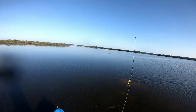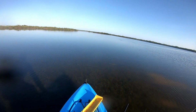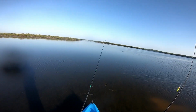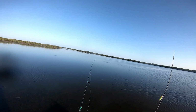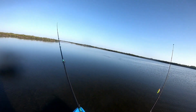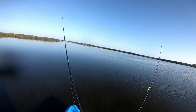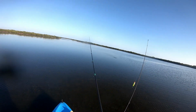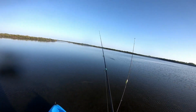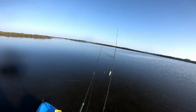So released that one, found a shallow flat, and just saw all these redfish that are just belly crawling, showing themselves. I make a cast at this pod of fish, and at first I was pretty careful, thinking I'd get some sort of reaction bite, considering how many fish are in that pod. But obviously, no reaction whatsoever, and that lure was pretty much on them.